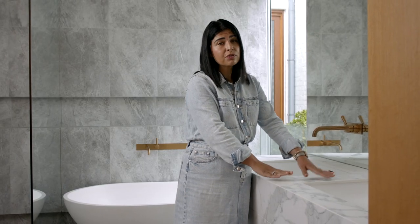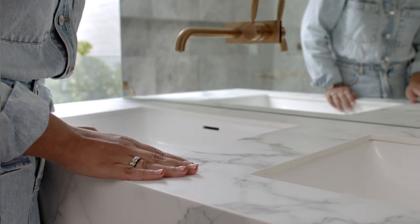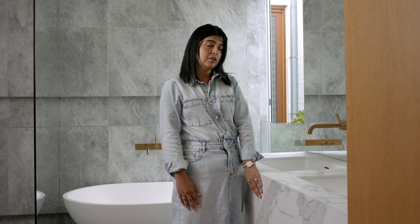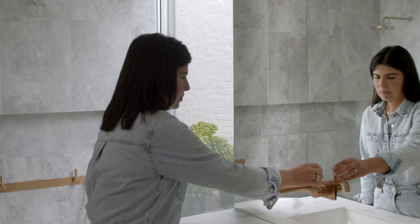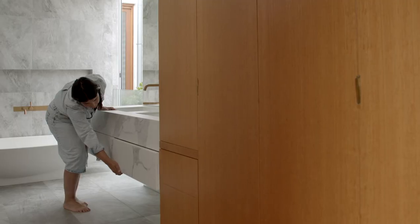So we've got this beautiful Venato benchtop in the marble print, and they've opted to put it on the cabinetry front. So the drawer fronts and the cabinetry all have the pressed porcelain adhered to the substrate of the carcasses. It's another benefit to using pressed porcelain. Because of its thickness, you can adhere it to the fronts.